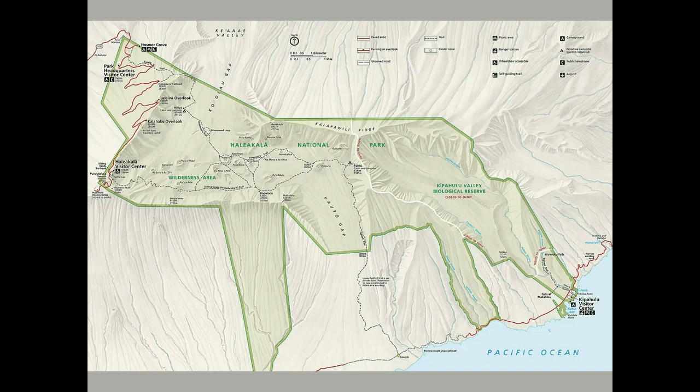It takes about 30 minutes to go zigzagging up this road to the visitor center at the summit of the mountain, which is just below 10,000 feet. Then you take another road to go up to the actual summit, and a short distance from the summit, which is not open to the general public, are the observatories at Haleakalā.